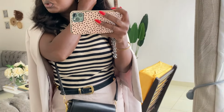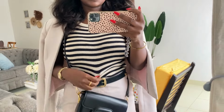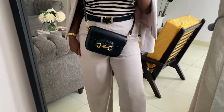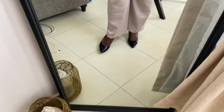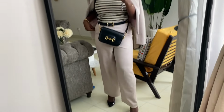Anyway, I'm here to show you the outfit of the day because we are ready for church, and I just came on here to show you my OOTD. So my wig, the other wig I got recently, a simple jewelry that you all know, chain, ring, a watch, this sleeveless sweater top that I got recently, a black belt, cream pants, black bag, and this creamish, I don't know what color this is called, and those heels. So those are my black heels. So today, that's how I'm looking.